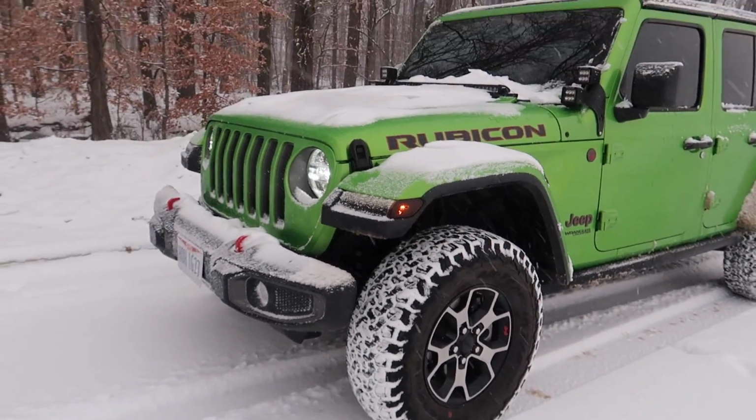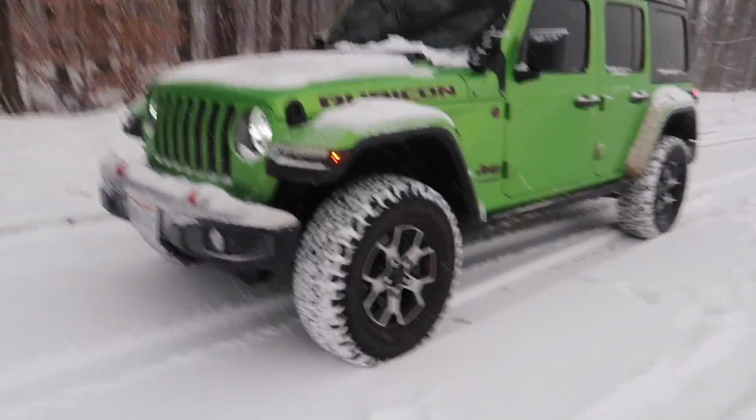So far I think the 33-inch KO2s that come factory on the Rubicon are doing a very good job. So since we're talking about how much traction these tires are giving me, I see an open road, I see some snow, and I see a Jeep that needs to do some burnouts.